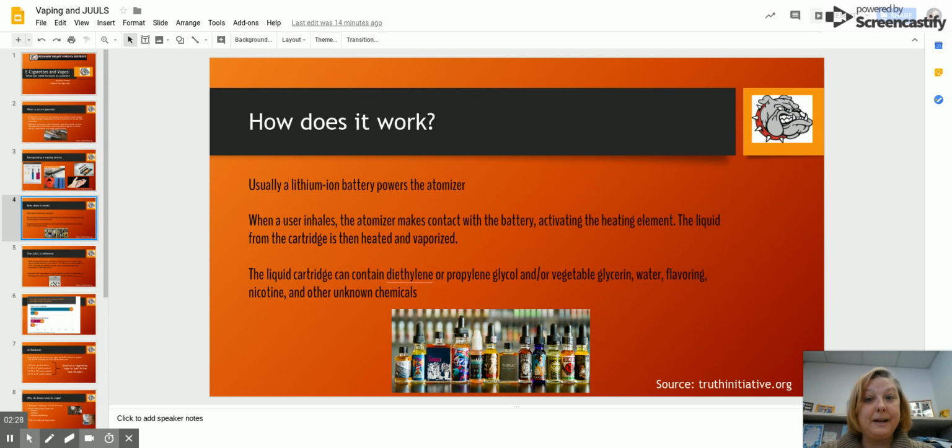The liquid cartridge can contain diethylene glycol, and all these things listed here: glycerin, water, flavored nicotine, and other unknown chemicals. As you can see in this picture, those chemicals look kind of like what some of you are buying as essential oils, things like that. They look almost the same as that. So make sure you're reading those labels closely when you see some of those items in your home or in the stores.